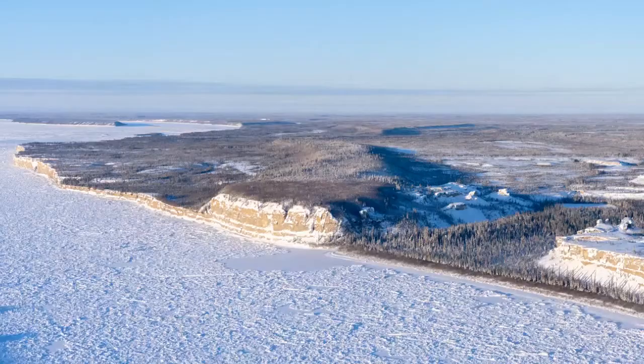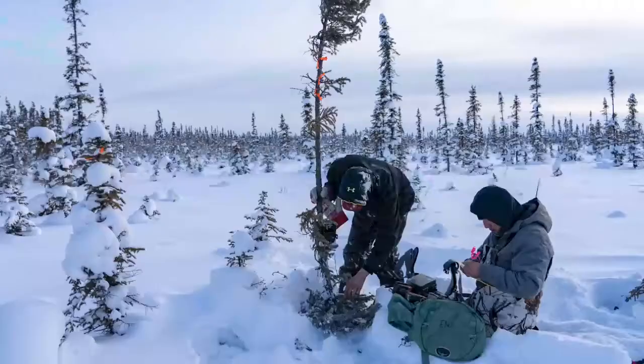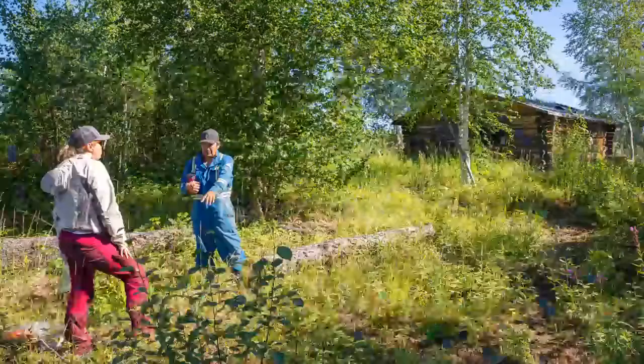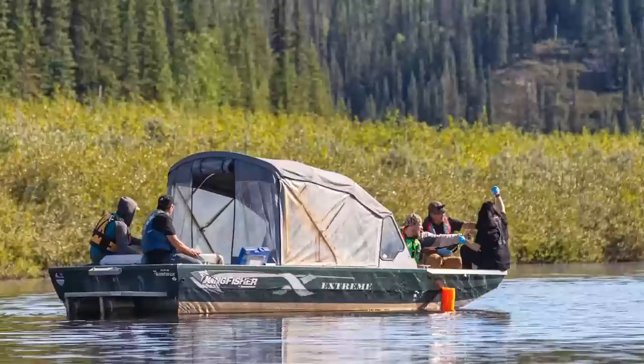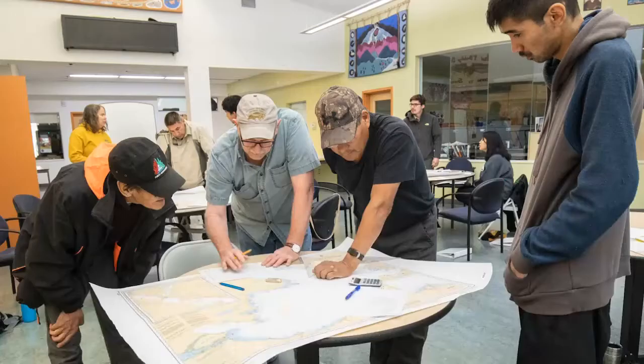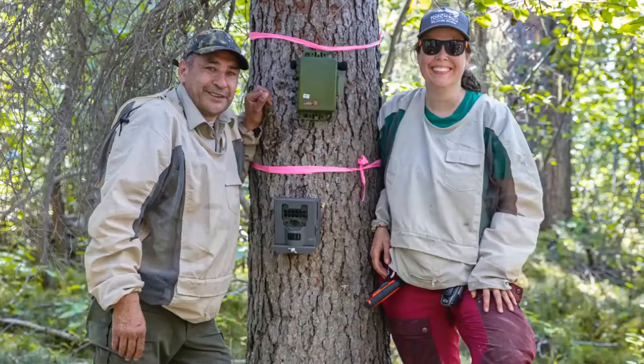In the Northwest Territories, several large protected areas have recently been established to protect the natural and cultural diversity of the region. To support the management of these areas, government and university scientists are partnering with indigenous guardians and communities, developing a biodiversity monitoring program.